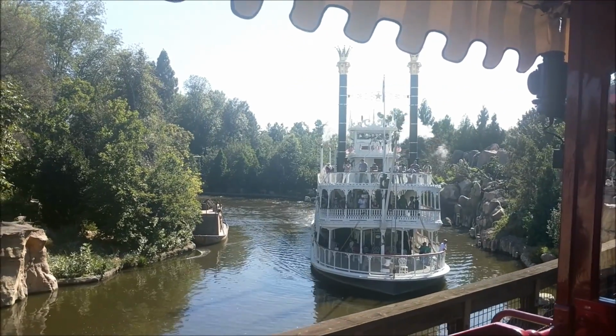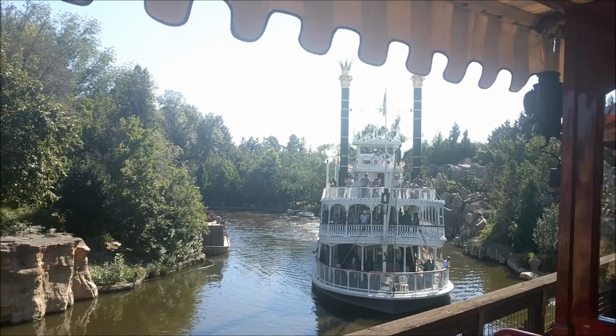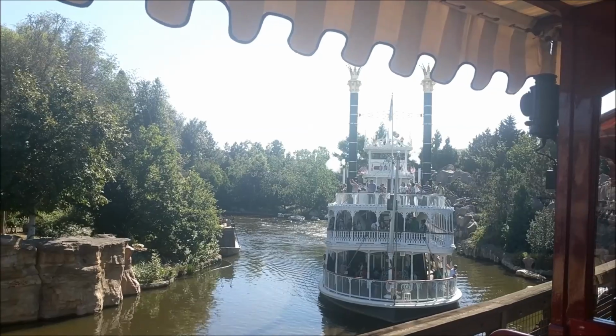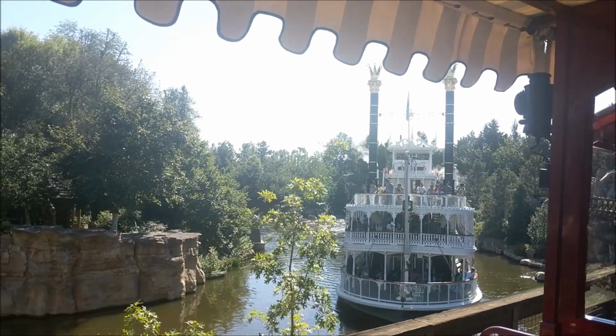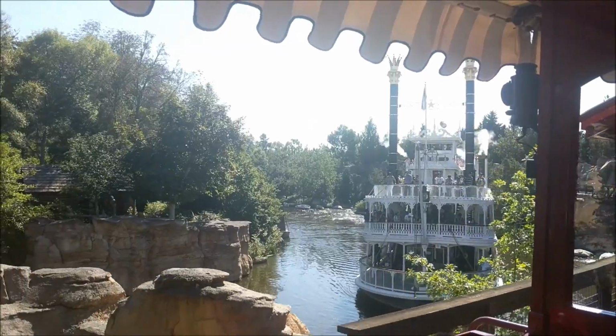I've done it once. My boss made. Is that a fake person in the front and the back? Is that staff? Oh no, there's a real person in the back steering. So there's staff in front and back. So that's on a track too, then?